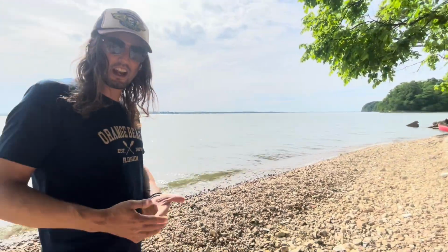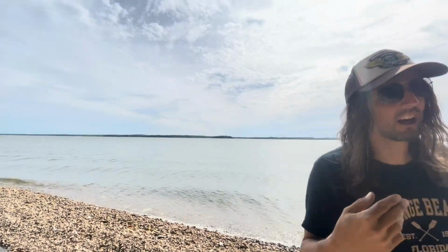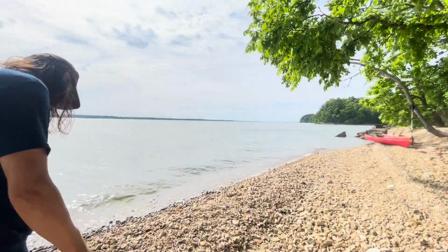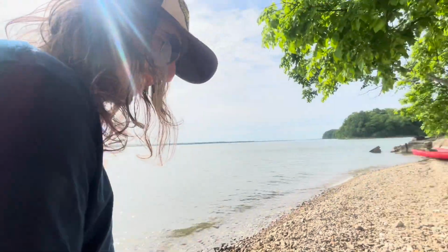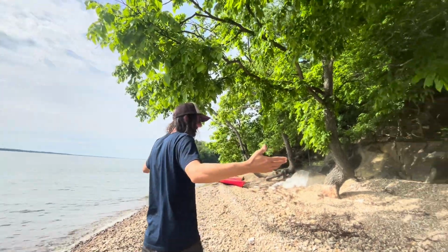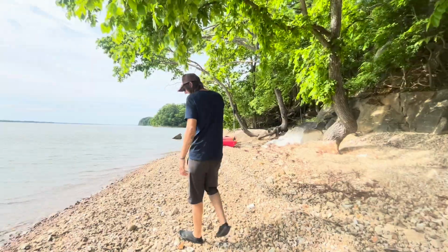So far, we came out of Pisgah Bay, wrapped around the corner to the rock quarry, and this is just around the corner from the rock quarry. This is beautiful. So we're just gonna sit up here and hang out, chill. This is a chill spot for the day. It looks beautiful, and it's got lots of cool stuff to explore. We can explore all of this.